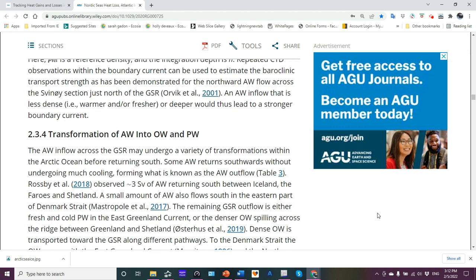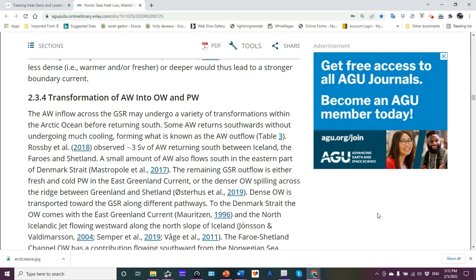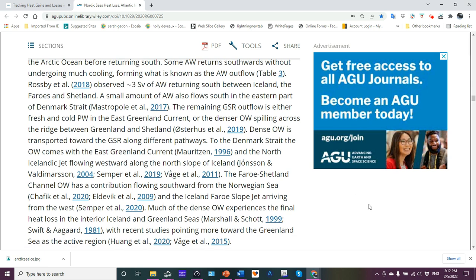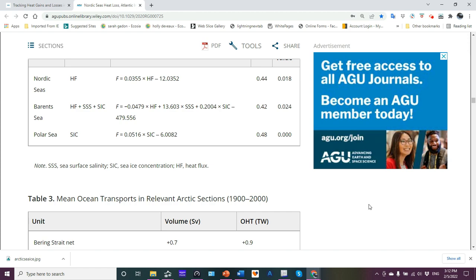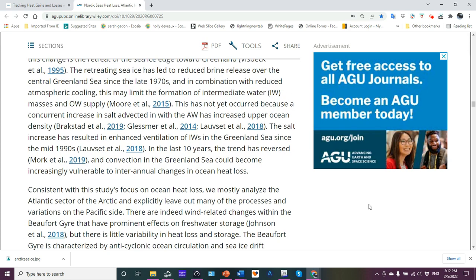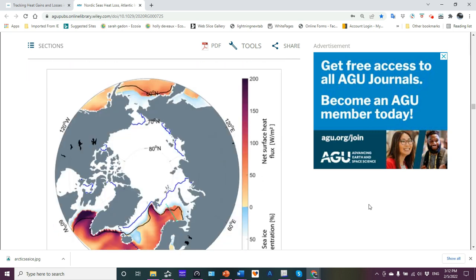And then they talk about how the Atlantic water transforms into other waters as well. This is an incredibly in-depth paper.